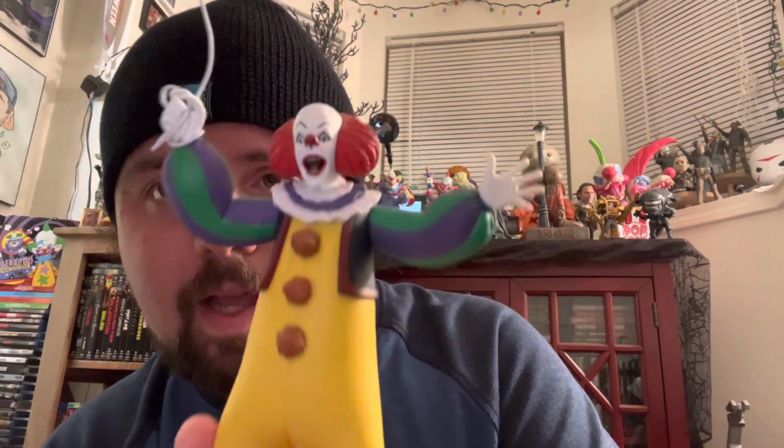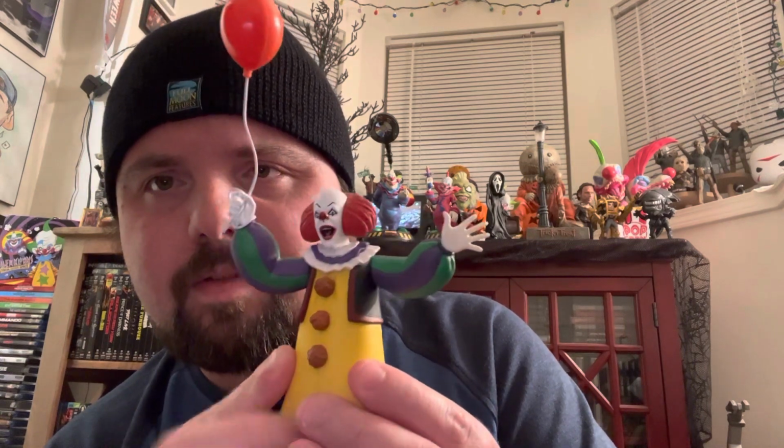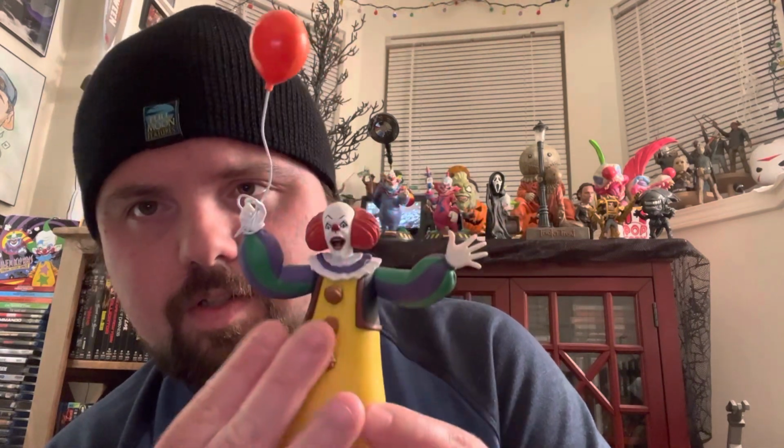It's just so iconic. He's got the little balloon and, yeah, just so cool. Just love the coloring on this. The purple, the green on the sleeves and the yellow and little orange buttons or whatever. It's just such a cool looking figure. You can't go wrong with Tim Curry.